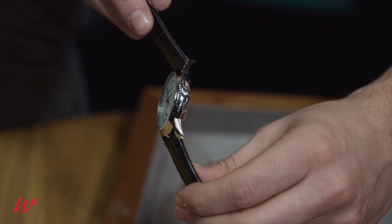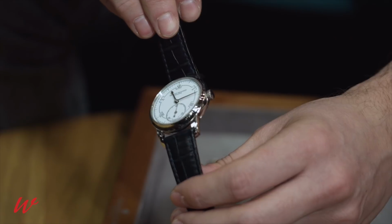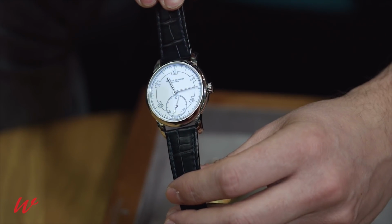In the collection, this piece we produce in platinum with an opaline white dial, and in red gold with an opaline black dial.